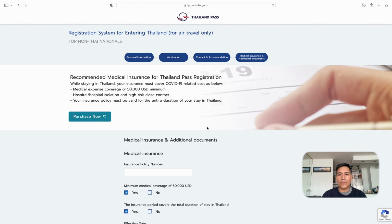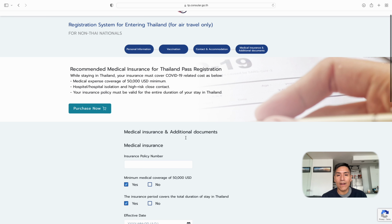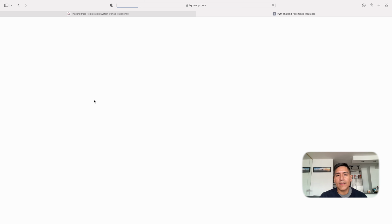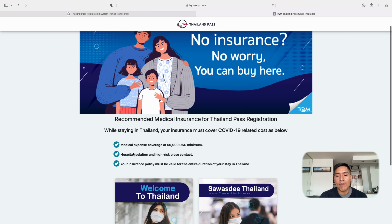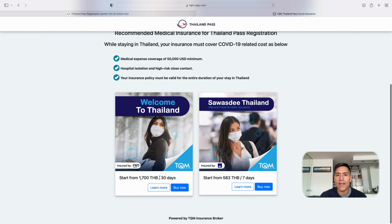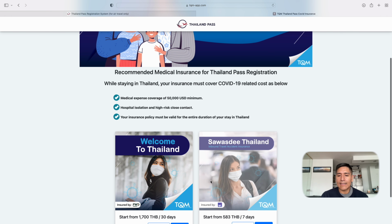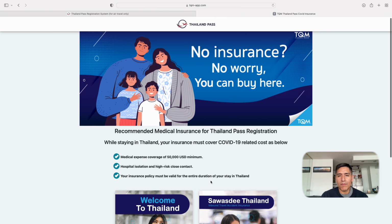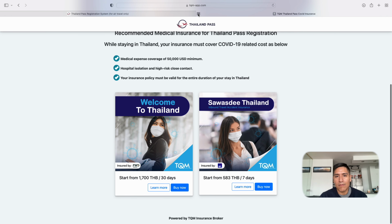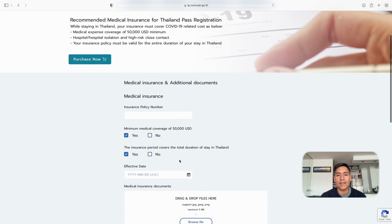we proceed next. This is the area for the medical insurance, and the update here is that now we have a link for where to go for the insurance, and these are the insurances that are approved by the ThaiPass program. We have first the FWD and then AXA. In case when I applied, they only had AXA, so I didn't have any problems. I went through them. I don't think that you have any problems going through either of them, as they are both listed there in their website as accepted.